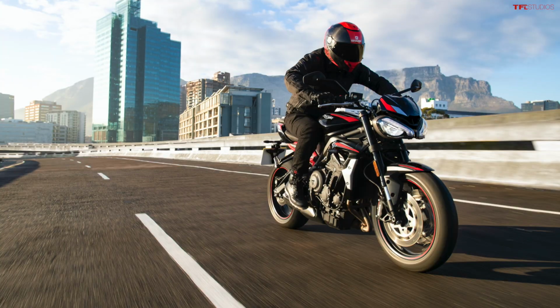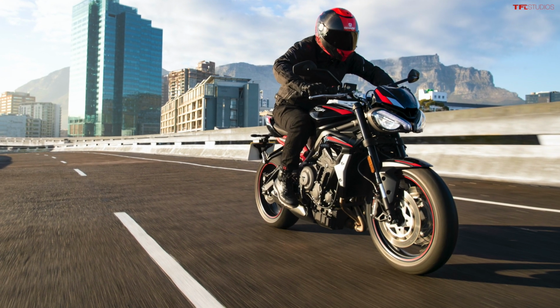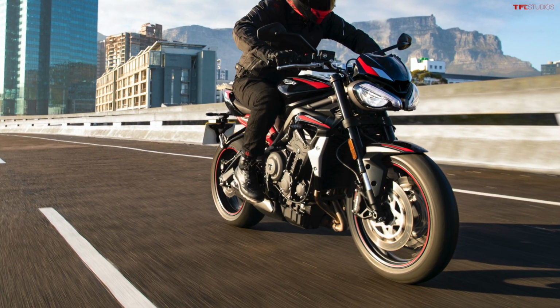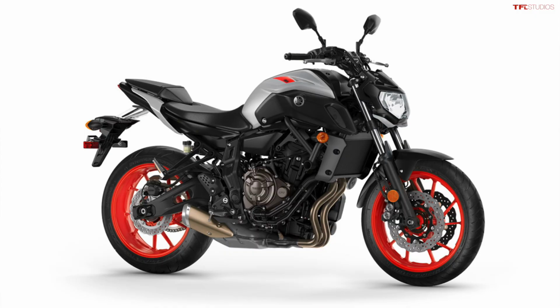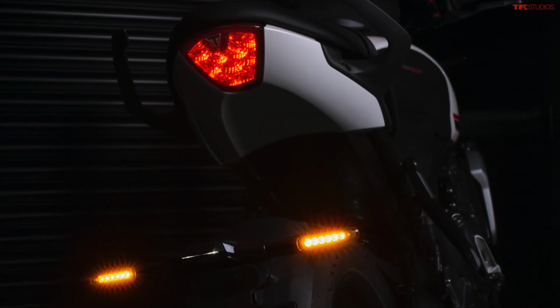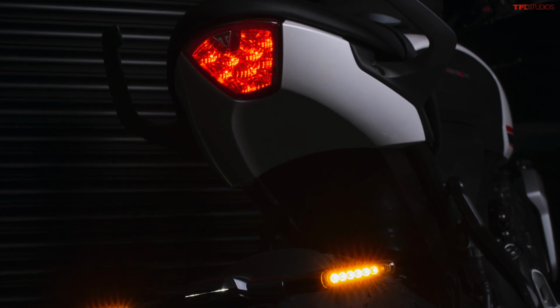Interesting that Triumph decided to go retro for this bike, whereas their Speed Triple and Street Triple have more of the sport bike appearance. Over on the Yamaha side with the MT-07 and the XSR 700, you kind of have to pick between which styling you want, which is nice. But over here on the Triumph, you definitely get that old school styling, and I'm a fan of it. I think that matches the British theme pretty well. So there's all the styling, really good looking bike in my eyes, but there's a lot more to go through.